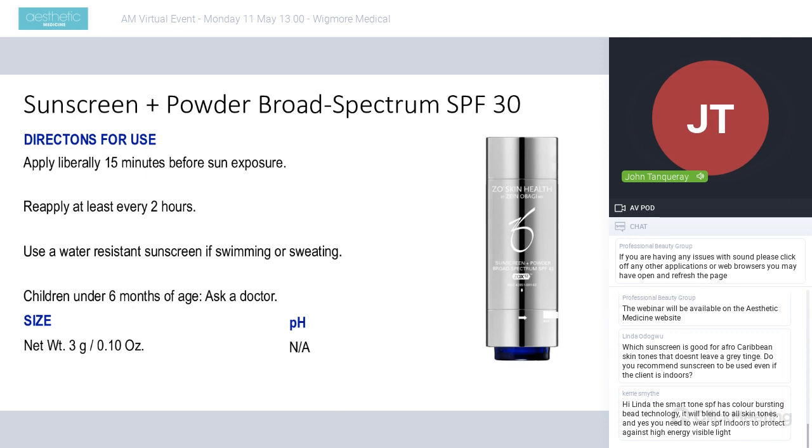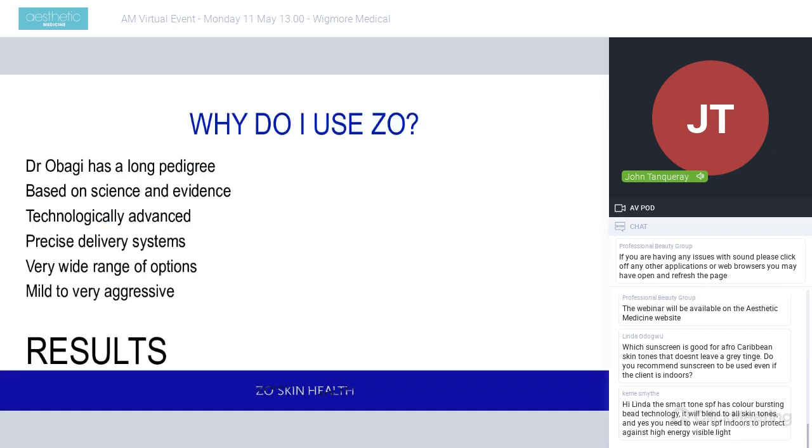So the idea is, as with many sunscreens, apply before it's actually needed or before the sun exposure happens, and then you can reapply it every couple of hours. Anybody over the age of 6 months can use this, of course. So that's a little run through the ZO family of products, rather rushed and speedy.